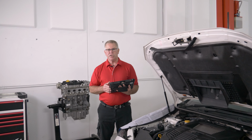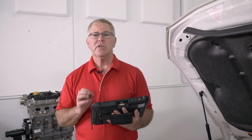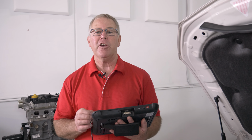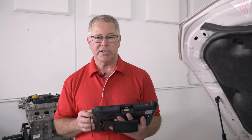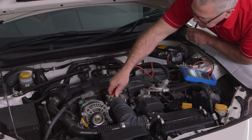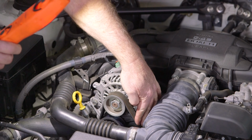In our latest addition to the course, I'll give you a complete hands-on guide to best practice alternator testing, including some great tips for diagnosing the very latest smart charging systems. By the time you've finished this course, you'll be super confident tackling any charging system challenge in the workshop.